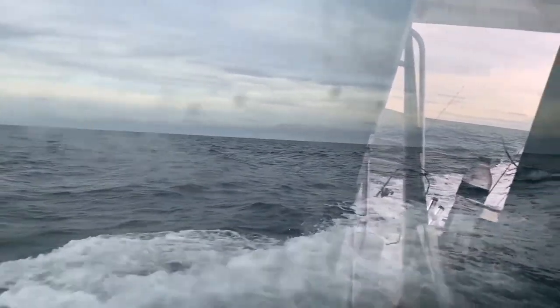All right, guys, you can probably tell right now we're on our way back to the dock. It's around 4 o'clock, and out there the sun is about to set, in like 30 minutes or so. Overall, I had a pretty good day. I think we have 6 keepers in the box. I got 2, Chris got 3, and I think someone else got 1, not sure who.